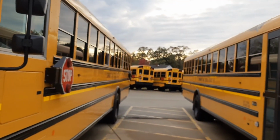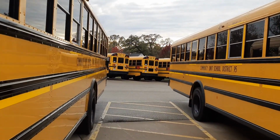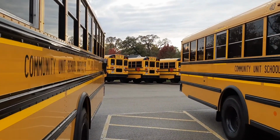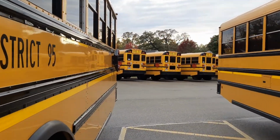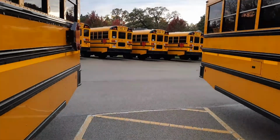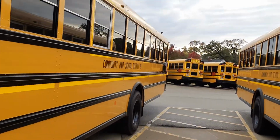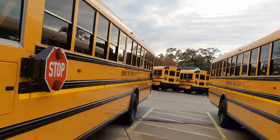Oh yeah, I found those buses. It's bus number 19, that's bus 48, that's bus number 9, and 45. We cannot be over there. I don't know why we cannot be over here.